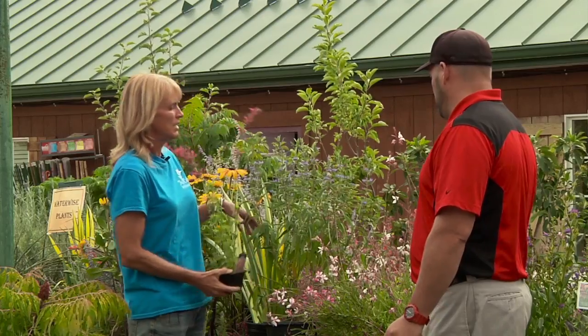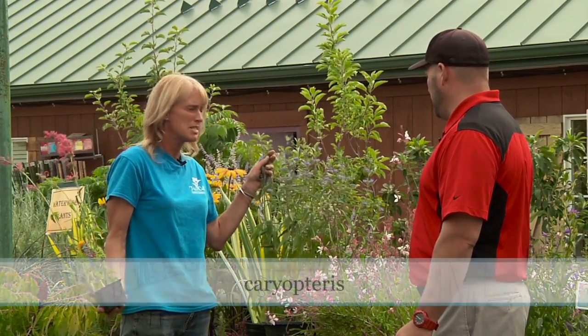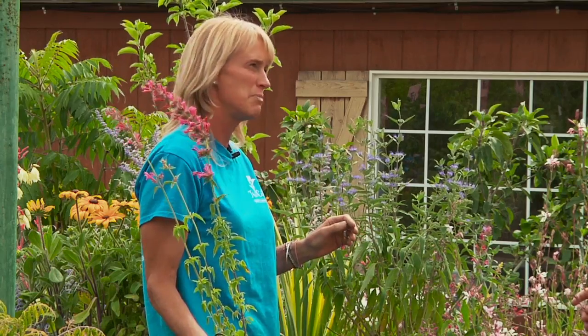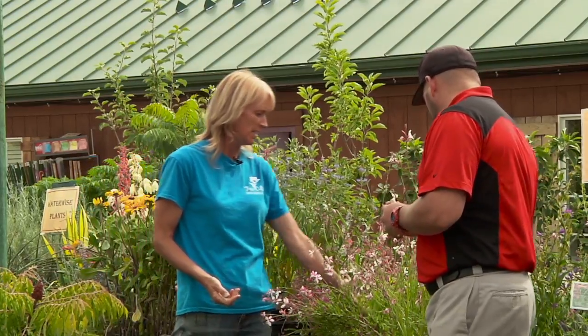Really wonderful. This one is more of a late summer bloomer. It's called Caryopteris. And I've used this one a lot. I really like that. It does really well here. And this one, yeah, it's just beautiful. Another thing to note is pollinators really love all of these water-wise plants. That's good for your gardens and fruit trees and stuff like that when we need them. You've got things pollinating them.